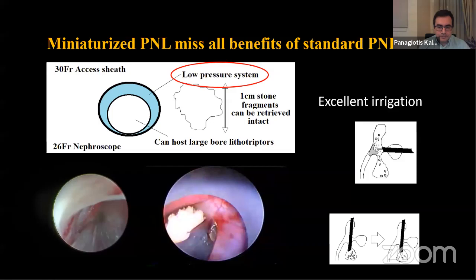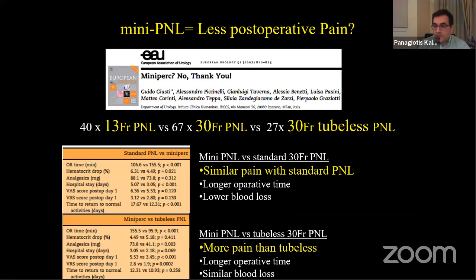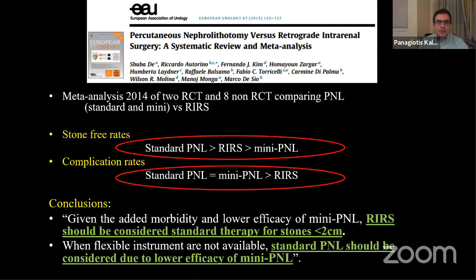Less trauma to the kidney, we are not sure. Practically none of the studies have shown that there was a difference in the trauma to the kidney between mini PCNL and standard PCNL. Less postoperative pain, I'm not sure, because if you leave a tube, or even if you do tubeless, you will have similar postoperative pain between the mini and the 30 French. In a very good meta-analysis from a few years back, stone-free rates were the highest for standard PCNL, and complication rates between standard PCNL and mini PCNL were similar. And this remains true up to now. And for RIRS, RIRS had fewer complications, but the stone-free rates could not be directly compared to standard PCNL.